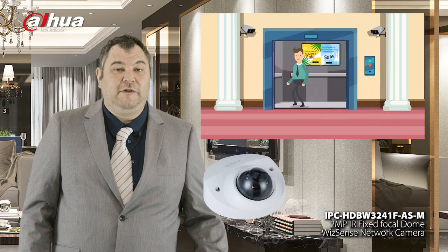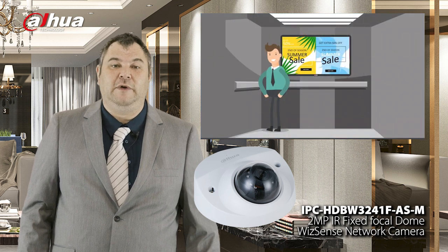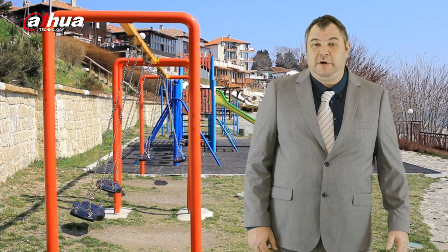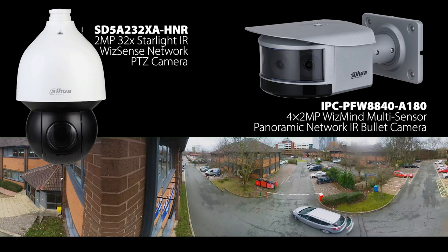Elevator. Our elevator cameras feature a small camera and wireless connection, which is a great aesthetic fit within this space. Playground. In order to cover a large field of view, it is also possible to install multiple cameras and stitch four camera feeds together in our video management platform.